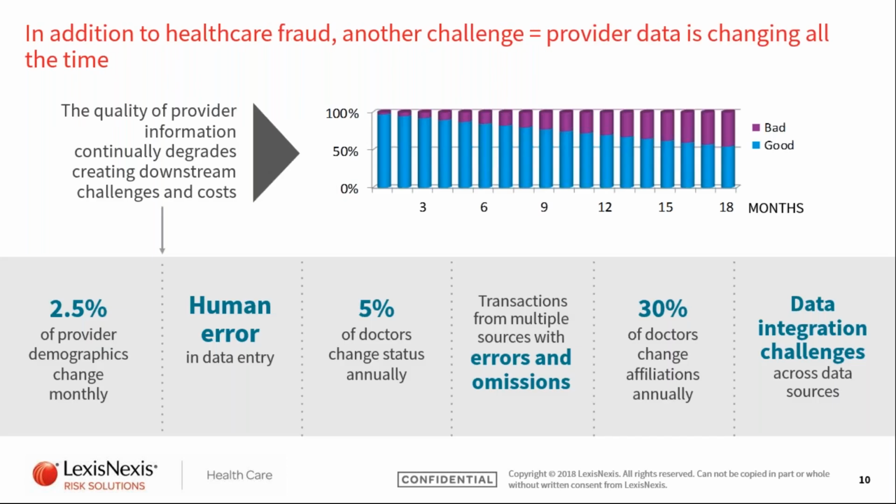Another big challenge that we at LexisNexis truly understand is just how difficult it is to manage your provider data. As this chart illustrates, it changes at a crazy rate. 2.5% of provider demographics change monthly. 5% of doctors change status, and 30% change affiliations annually. If left untouched, in just 18 months, your provider data is only half as good as it once was.